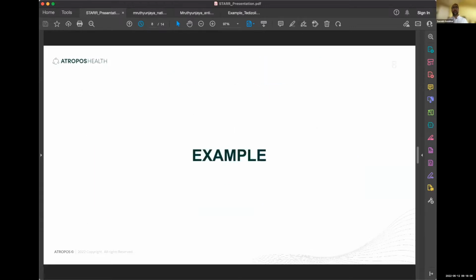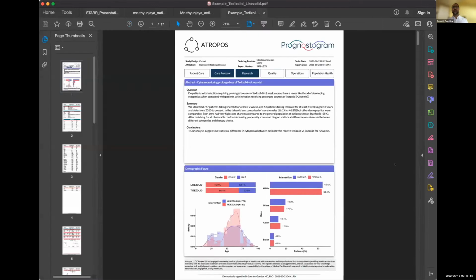I think an example is worth 1,000 words here. So I'm going to jump to a real world example that was seen at Stanford. It might be a little small for you right now, but I'll zoom into it. This is what one of our reports looks like, and this is something that a physician can expect back within 24 to 48 hours. Let me just make it a little bit larger so you can see.